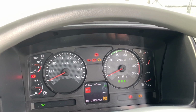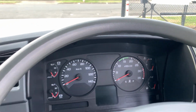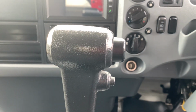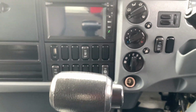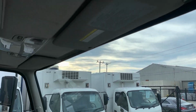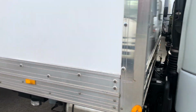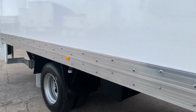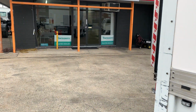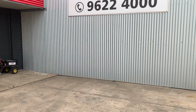$232,000. All right, we'll jump out and we're going to have a look in the back and also the tail lifter. Side access door on the side.